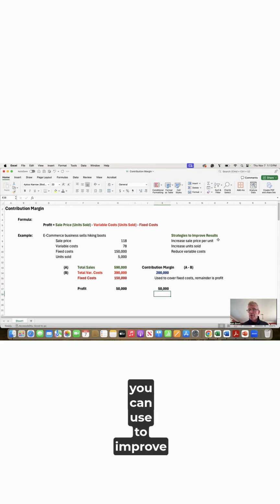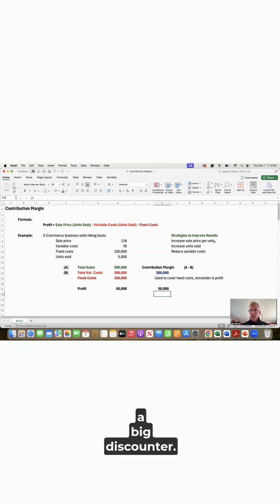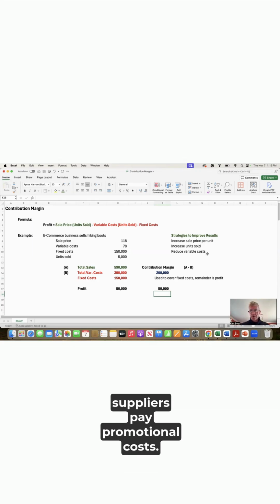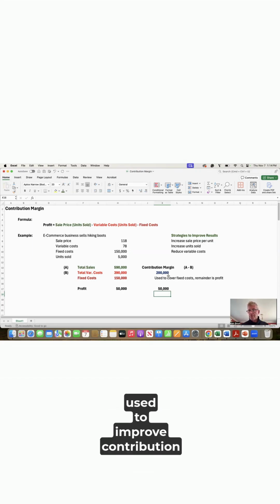And there are some strategies you could use to improve the results. You could increase the sales price per unit. Wayfair probably doesn't want to do that because they're a big discounter. They're trying to increase the units sold. They're also trying to reduce variable costs by having suppliers pay promotional costs. So all these strategies can be used to improve contribution margin, which improves profitability.